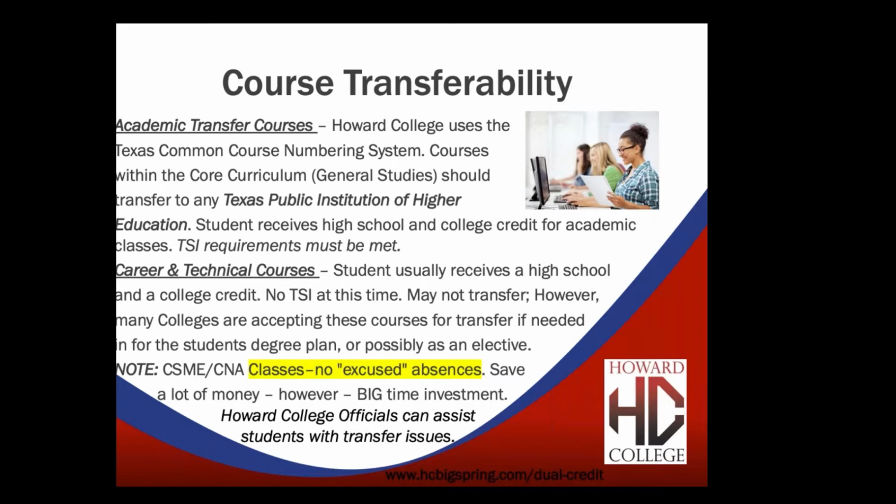Something I need to note here for cosmetology, which every now and then a Forsan student will take, and the CNA class: there are no quote-unquote excused absences. What that means is these classes have clock hours that you actually have to be in the class in order to pass it. You have to physically be there to be able to pass the class. If you don't meet those minimum hours, you cannot pass the class.